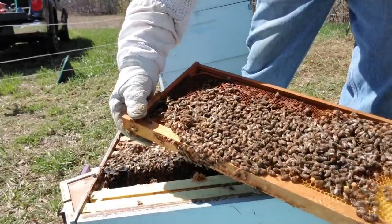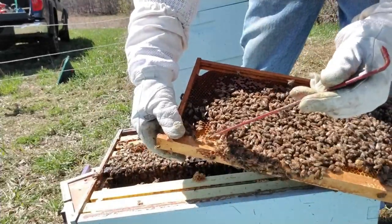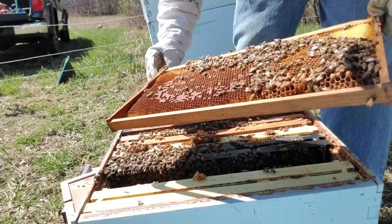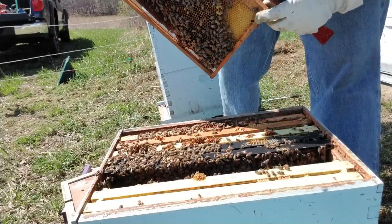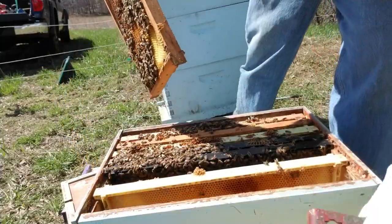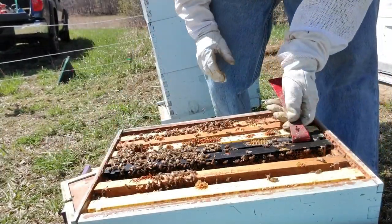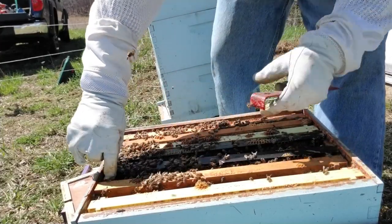Okay folks, so here we are in the first frame. You can see a queen cup right there. So she has not hatched yet. So obviously this one here did not have the queen when I did the split. I'm guessing the queens are probably going to be hatching tomorrow, Sunday.